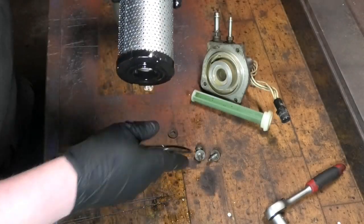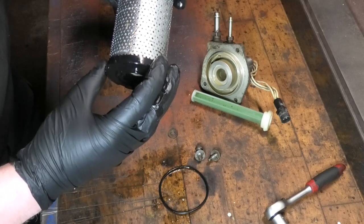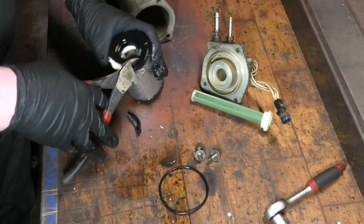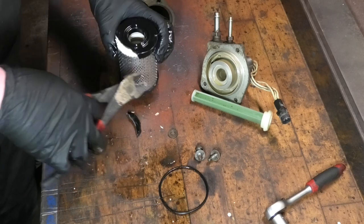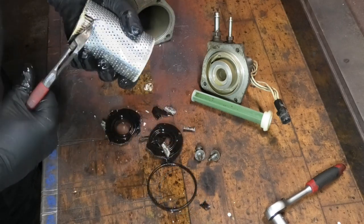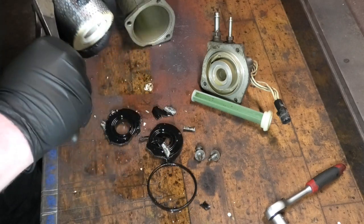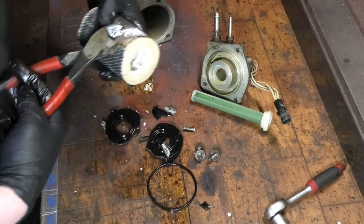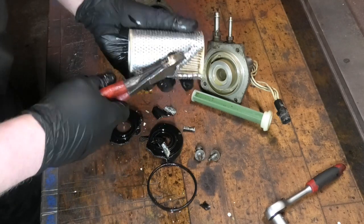You know what? Let's just break this thing open so we can have a better look. Of course, this is not at all necessary. It's just to give you guys a better look at it. I've only done a few hundred kilometers with this filter, so under normal circumstances, I would expect this to look new.